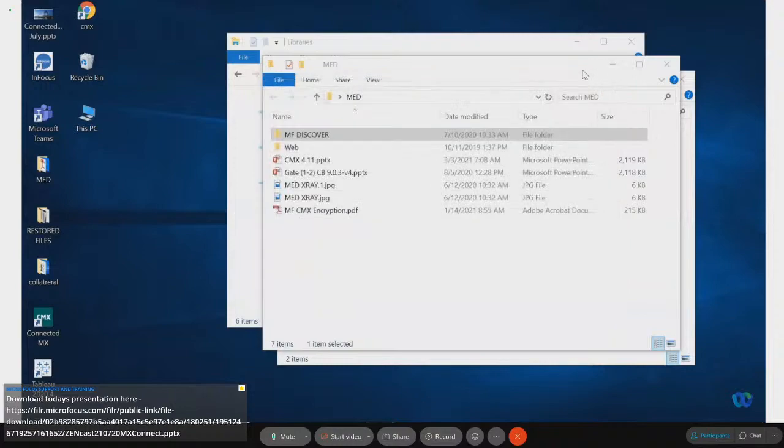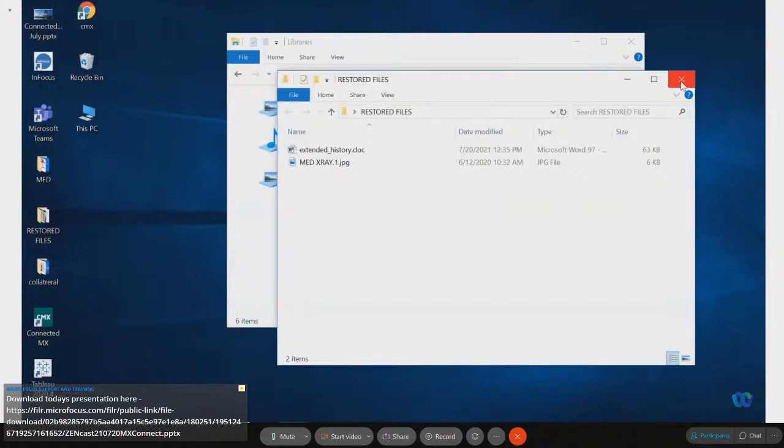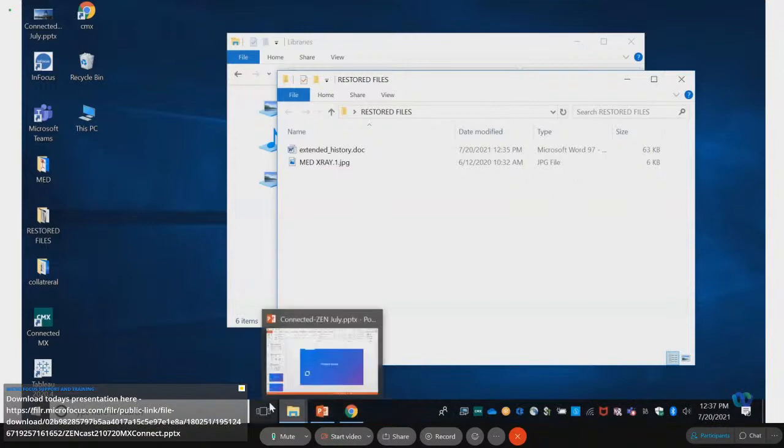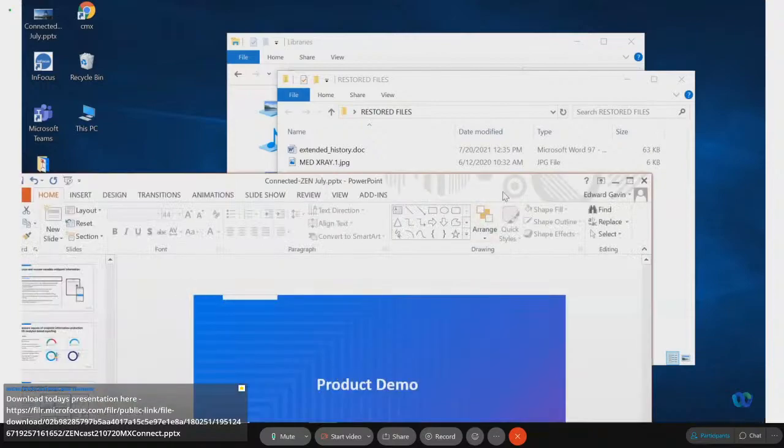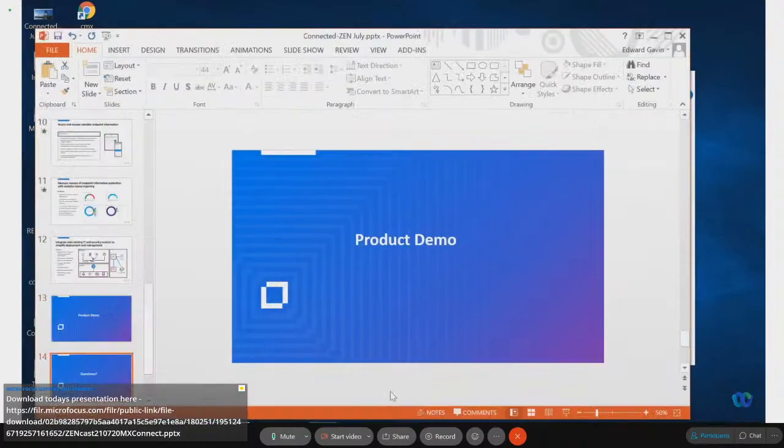So anyway, we've showed you the administrative experience as well as the end user experience with the product, and with that, I'm going to kick it back to the slide.